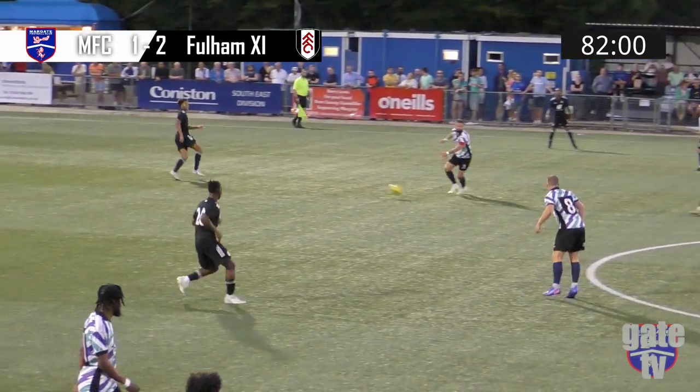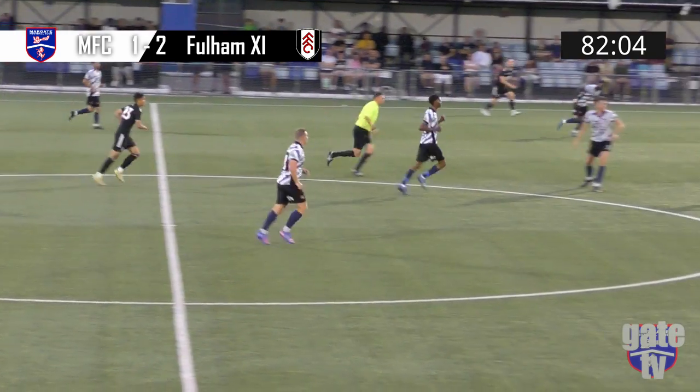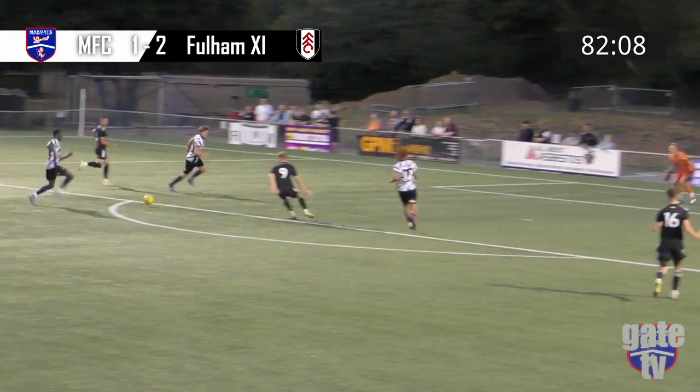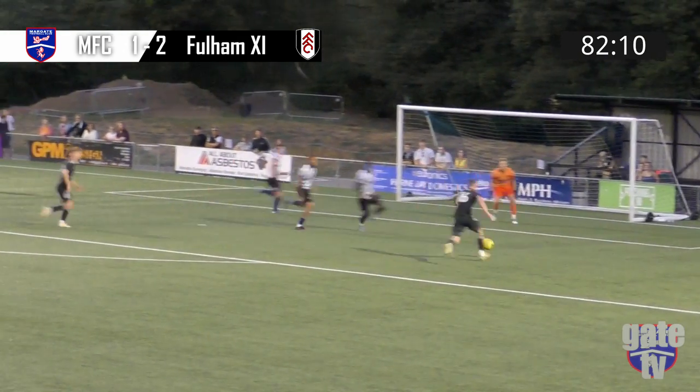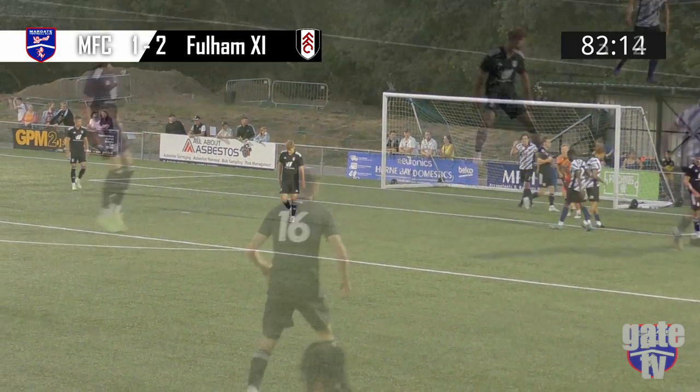Fulham responded with a chance of their own as they quickly broke away again with 8 minutes remaining. The ball eventually found its way to Alfie McNally at the far post, although some blatant ditch defending from Margate kept the scores at 2-1.